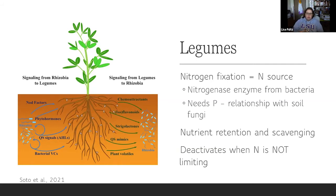The important thing to keep in mind with this is that if you have ample available nitrogen in your soil, there's no need for nitrogen fixation to happen.